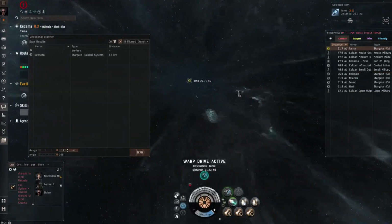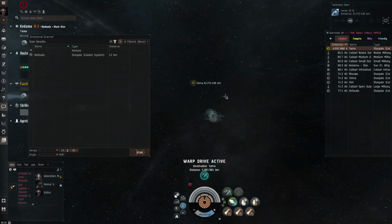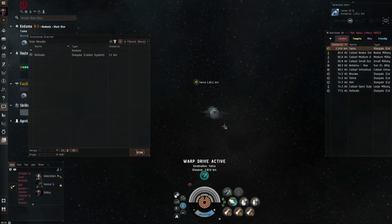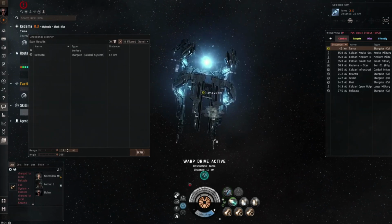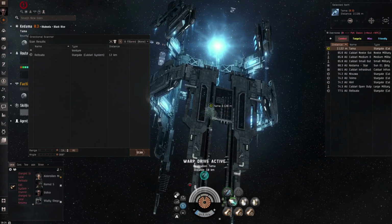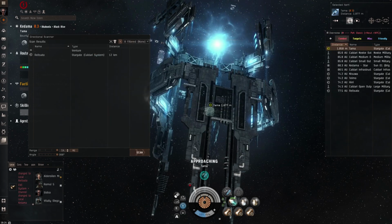Now I was going to go to Jita, but I decided to go to Perimeter instead because I wanted the quicker build times in Perimeter. These take 7.5 minutes to make, and in Perimeter I think it's 5 minutes 25, so not a huge amount between them, but considering I've got 604 to make, I wanted it to be a little bit quicker.